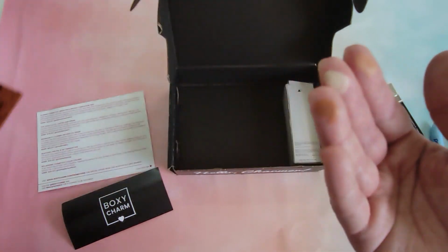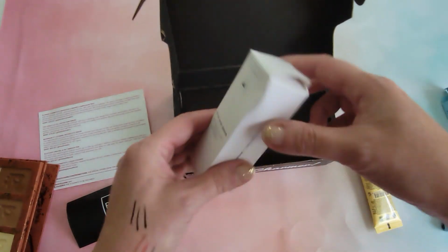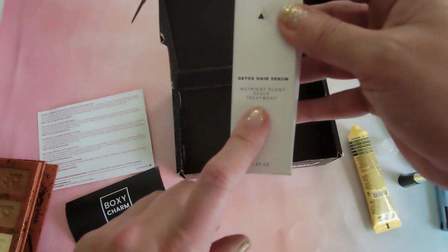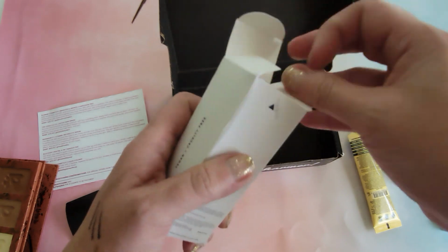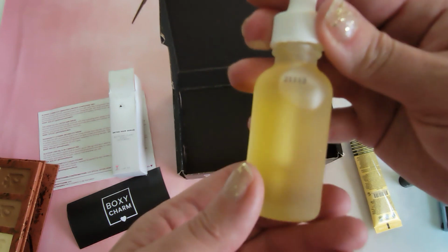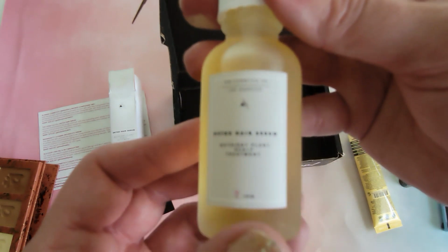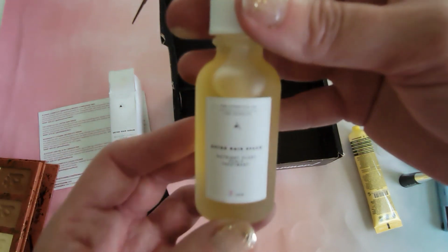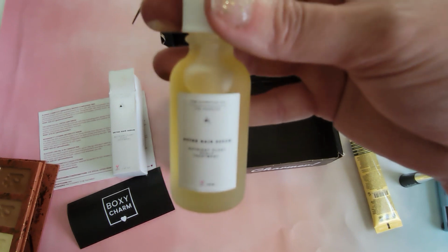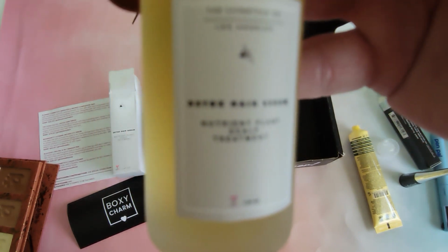Love the colors. Okay, last but not least is going to be a detox hair serum. And I was actually talking about this the other day with my husband, that I need to do a detox on my scalp. So this is absolutely amazing. And I can't get this to focus. I don't know what's going on. Come on, focus. Okay, it doesn't want to focus.